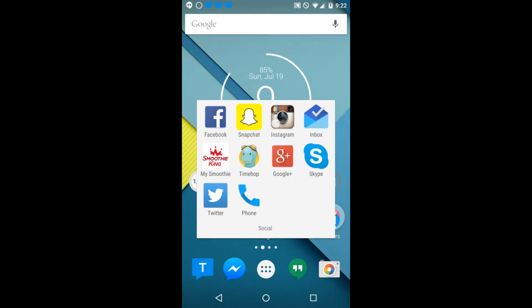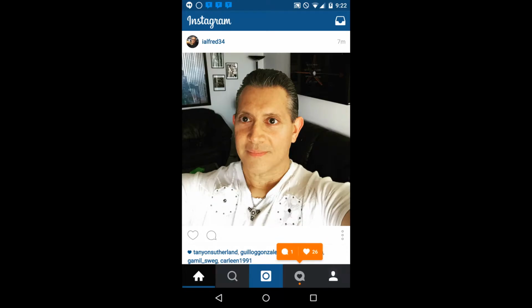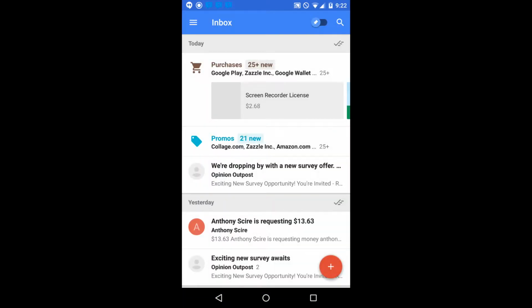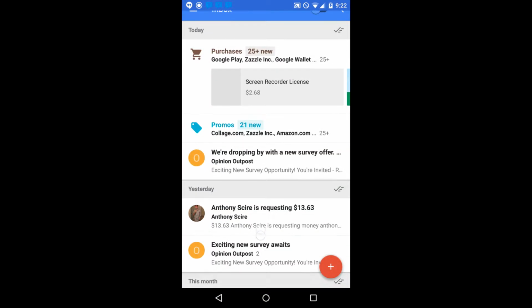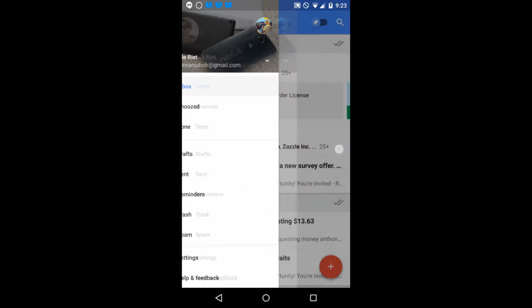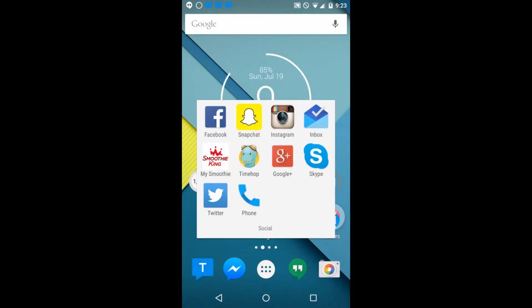Next in the social folder we have Instagram, which is probably my favorite social network just because it's simple, straight to the point, free of drama and such. Then we have Inbox, which is of course from Google, and in my opinion is the greatest email client that you can get. It organizes everything for you in a very easy to read fashion, and everything is always organized and ready to go.